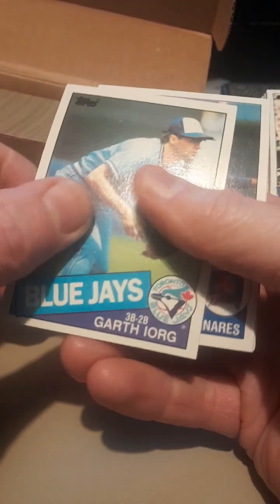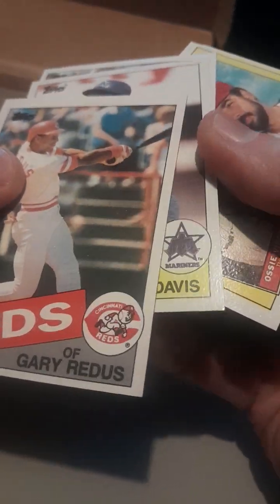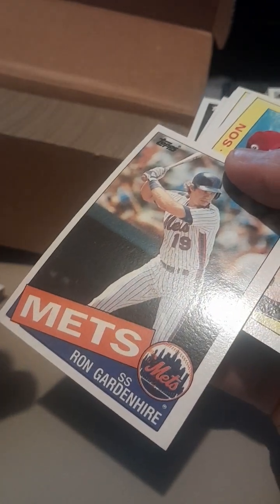So I'm going to pick out the good one, see if I can find Dusty Baker. So this is 101 to 168. So 145 right here in my hands. Gary Reedus, Elvin Davis. I think this is Elvin Davis's rookie. Might be wrong. Yep.